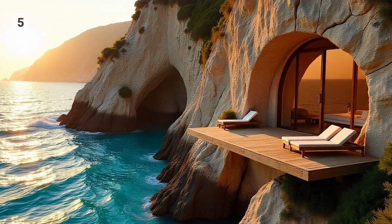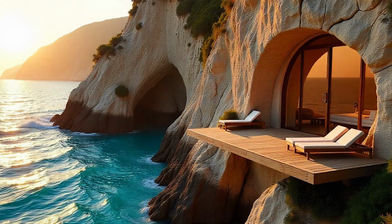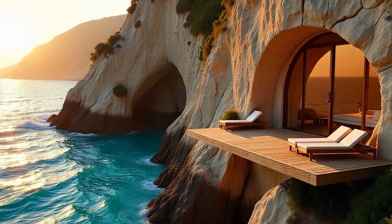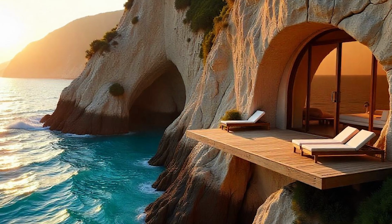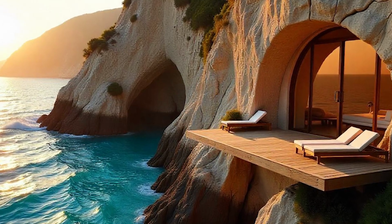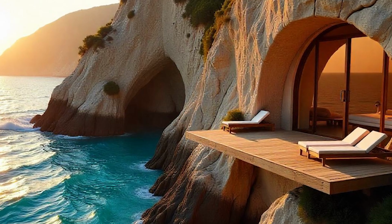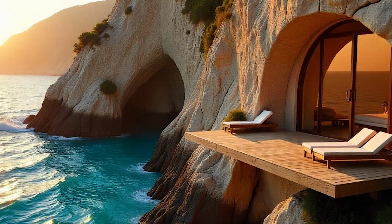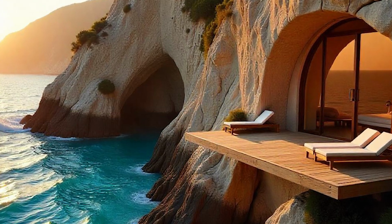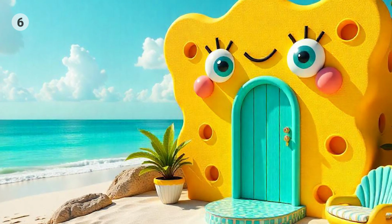This breathtaking tiny home is built on a floating island surrounded by crystal clear waters. With a cozy wooden deck, panoramic windows, and a peaceful hammock under the palm trees, it's the ultimate paradise. Imagine waking up to the sound of gentle waves and enjoying a morning coffee while the sunrise reflects off the water. Could you see yourself living here?